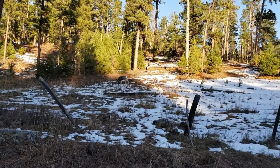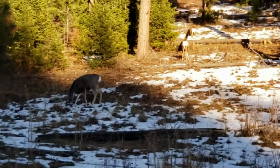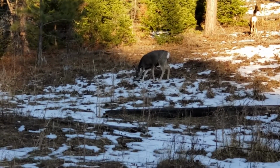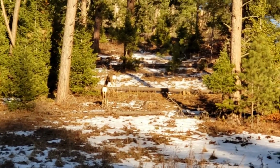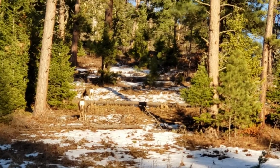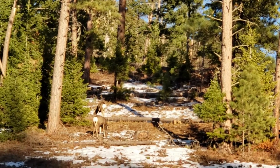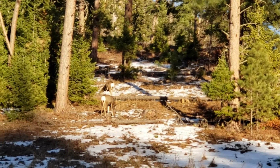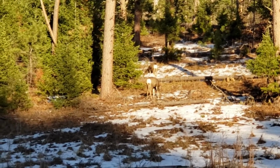A few more deer here. A couple more deer. Muley, it's a little spike. Forky up there, and a doe, and then there's one up above them, but I can't tell what it is. Haven't seen a white tail yet. Keep looking.